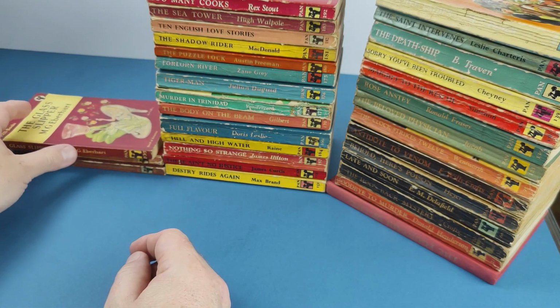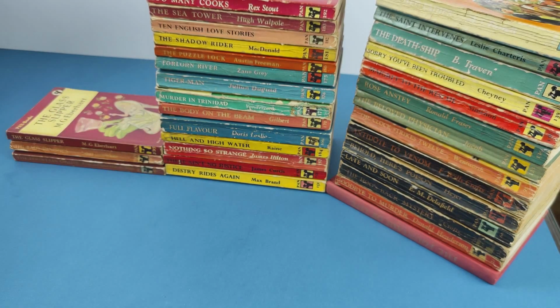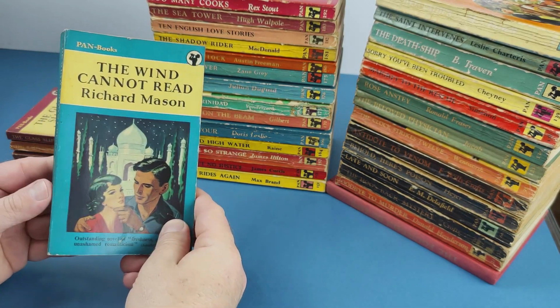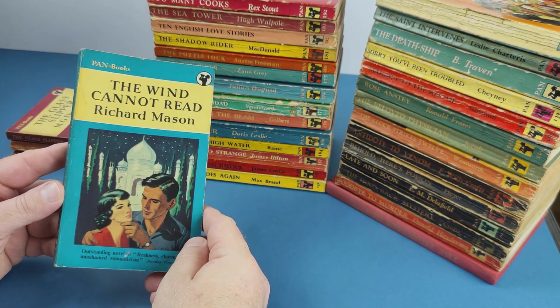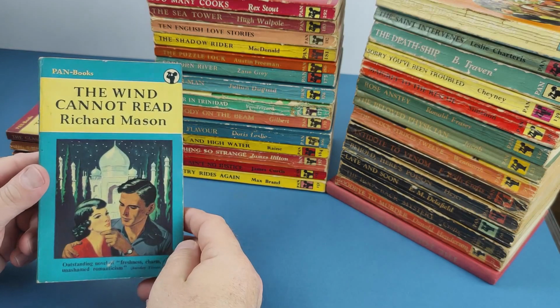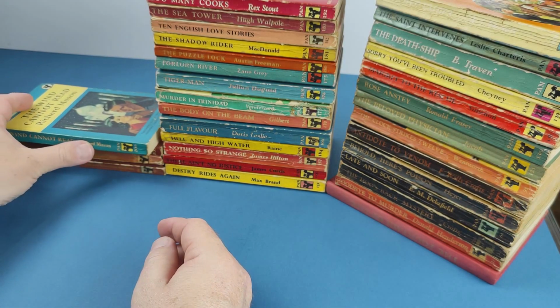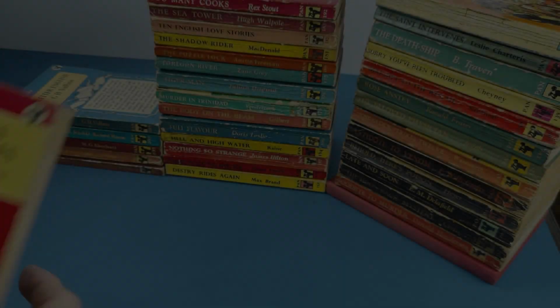205 there, because as I said, unlike Penguin, you just don't see dealer catalogues with Pan books in, at least not in recent years. Sort of the last 10, 15 years. It was that long ago, this is 206, that I saw any sort of dealer selling off Pan books in bulk.